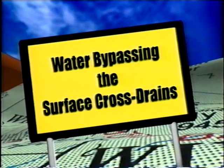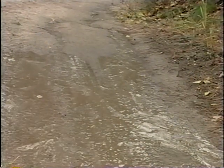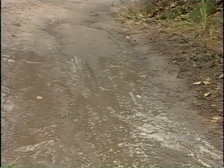As you continue looking for clues to the condition of the traveled way, check for signs of water bypassing cross drains and continuing down the road. Visible erosion directly beyond a drain is a sign that this is happening.